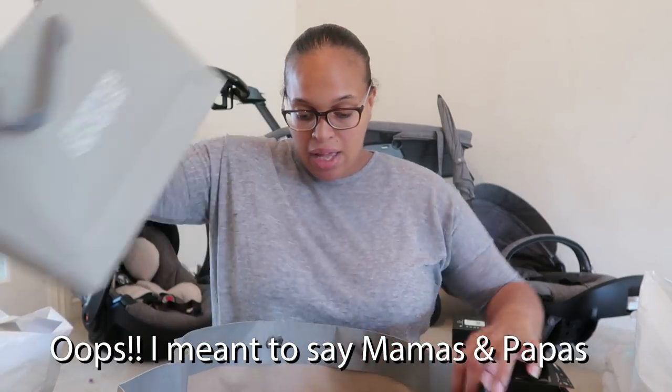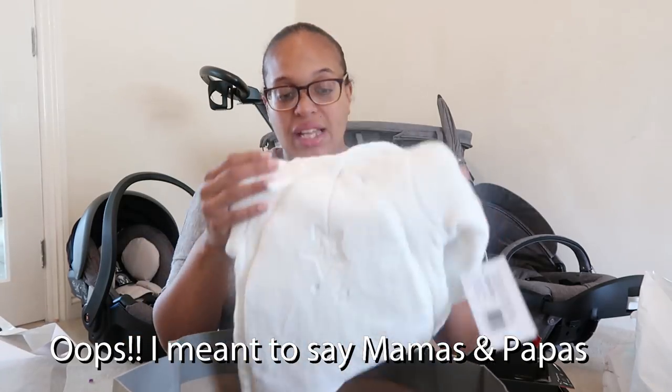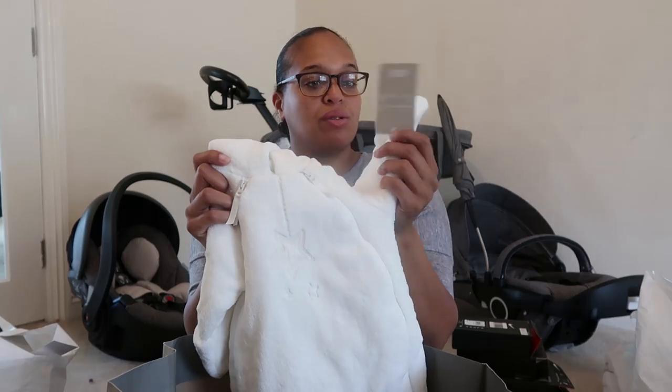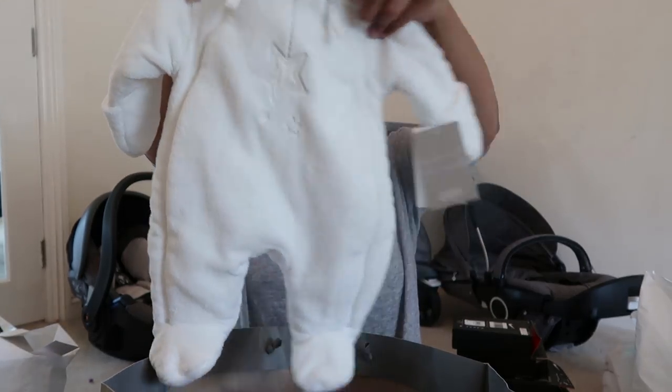And then we've got loads of stuff from Mothercare. This is all just neutral stuff before we found out what it was having. This is when we got the pushchair. We purchased some clothes. This is like a snowsuit. This is from Mothercare, and this was £45. And this is newborn, up to £10. It's got the built-in mittens. And I just fell in love with it as soon as I saw it. So we had to have it.